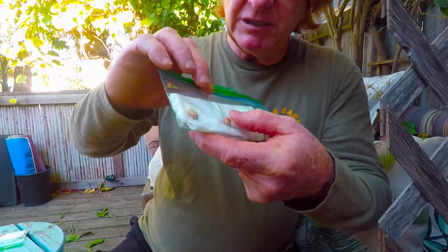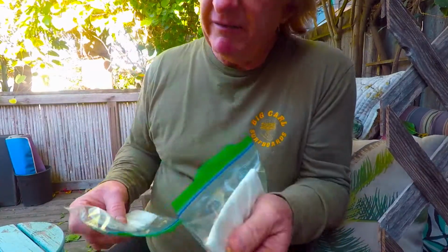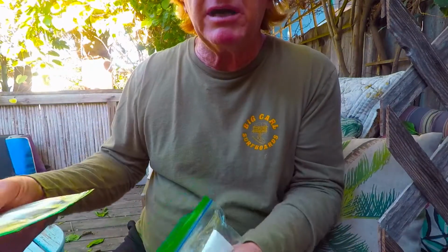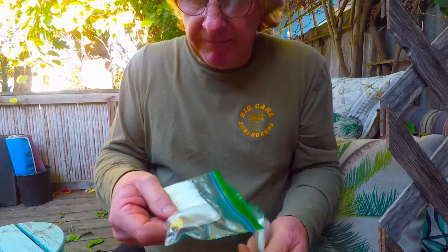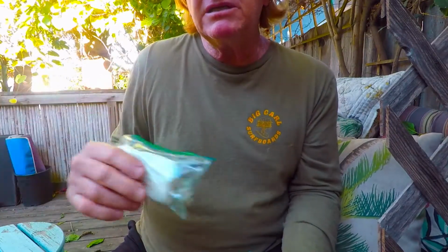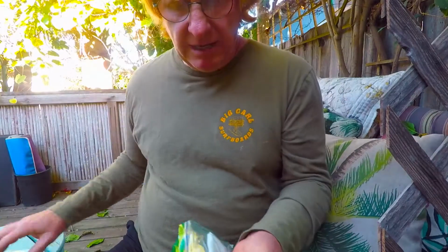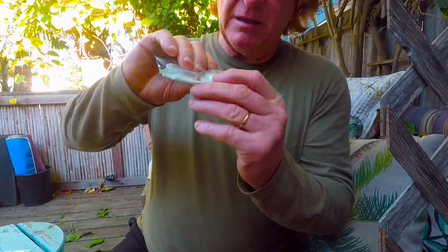So here's what your experiment is. Make sure that it's wet enough. I'm not really sure this one's wet enough, but make sure it's wet enough. It wants to be pretty damp, but not like water, because if you have too much water in there, your seeds could go bad and not grow. So you want it pretty moist. We'll call this bag number 1, and I'm going to place this somewhere in my house in a sunny location, on a windowsill inside that always gets sun most of the day. Then I'm going to take the other bag, the same exact bag type.